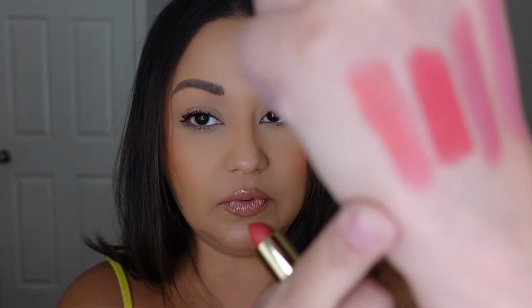This is one of my favorites too. Lisa can't do no wrong. Honestly, she's amazing. And this one I didn't think I was gonna be able to pull off, but it's so beautiful. And I do have one more shade. It's the lightest shade, but I think it's in my purse. It's my favorite. I can't think of the name either.